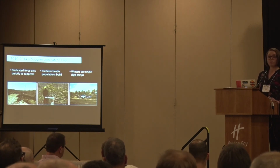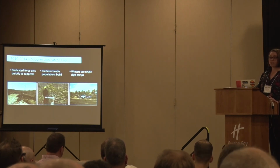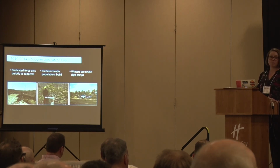And so we were able to really have a quick turnaround from when these spots were detected during the flights to getting on the ground truthing, marking for suppression, and getting our crews out there. It took a little bit longer when we were contracting sites to be cut, the larger sites. But for the most part, our turnaround was really quick. And this was most important in the summer months when the outbreaks can grow pretty fast.